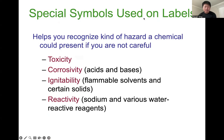The special symbols used on the labels are ones you've got to be careful of. Once it's labeled as toxicity, don't eat it or put anything in your mouth, not even your eyes. If anything gets exposed in your eyes, go to the eyewash immediately. And if you ever touch it on your skin, there is a shower corner in there, so try to pull the handle down. I'm going to be showing the clustering, and then you're going to be very careful.